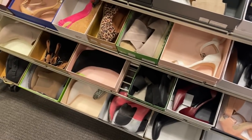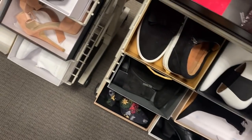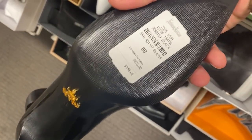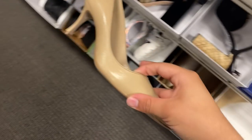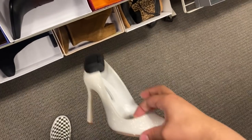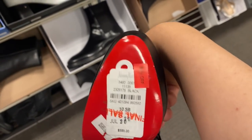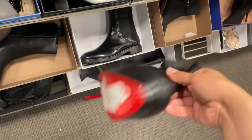So they have some Golden Gooses and Common Projects high tops. 300. Prada, 555. Classic Manolo Blahnik, $200. That's actually a really good deal. $200. And the boot as last time. These glitter ones, 300. Manolo Blahnik. 585.50, and I think it's 60, so these ones are 60% off. They're sample tatayadas.